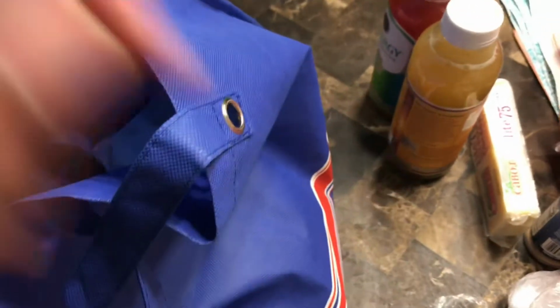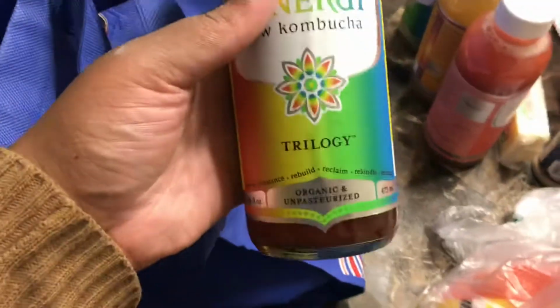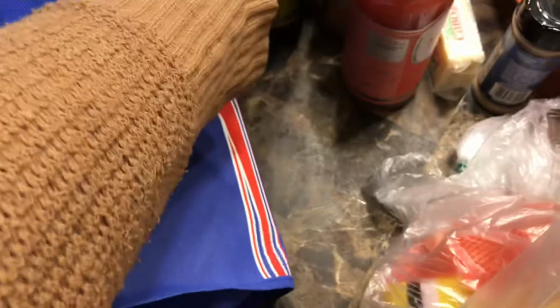And I always dilute it too. I don't drink the full bottle. Each bottle is going to be 1 week, and I split it up into 8-ounce servings twice a week. Got guava. I really like guava. And a different bottle, 1 more. There you go. I got 2 trilogies, so 2 trilogies, Gingerade and guava.